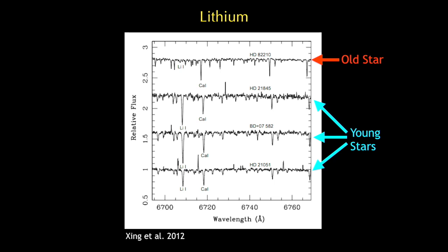Amount of flux here on the y-axis. And anytime you see an absorption line, this little dip down, that's a sign of an atom in the atmosphere of the star that's absorbing light at that specific wavelength. And so all four of these stars have calcium, and you see this line here precisely where calcium has a transition. There's also iron lines. They all have iron. And some of them have lithium absorption.